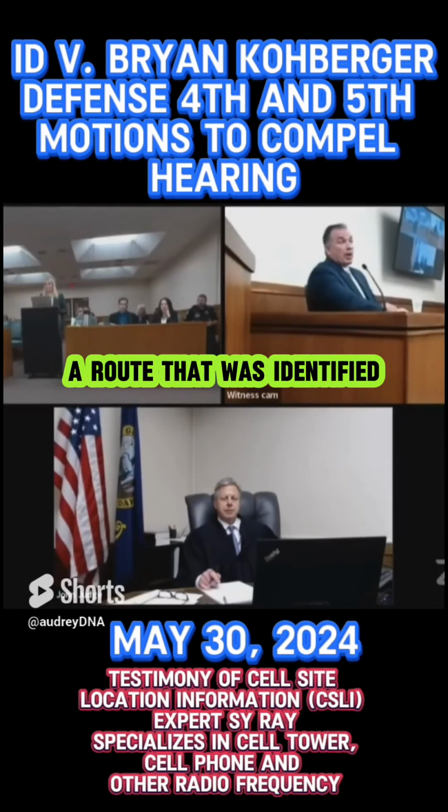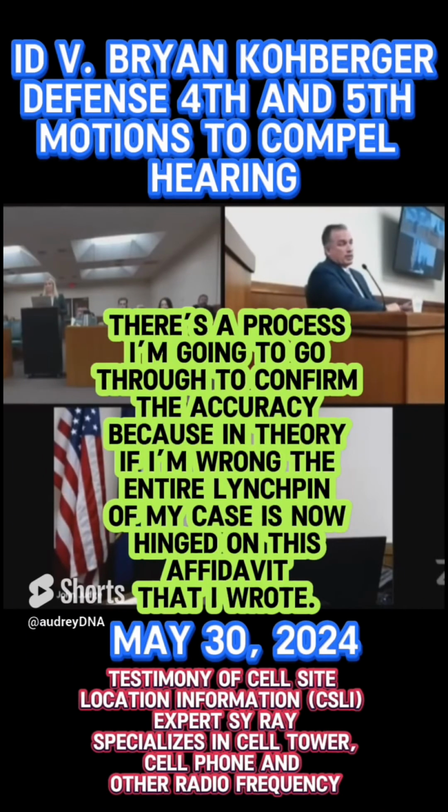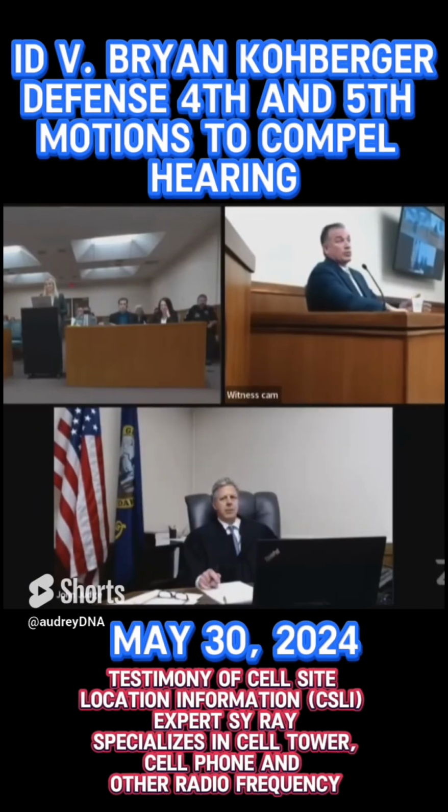You have to use some type of a mapping platform software, and you would take the digital copy, which is typically a text file, you would import it into that program, which would then map everything. But if I'm going to use those results in a search warrant affidavit, for example, there's a process that I'm going to go through to confirm the accuracy, because in theory, if I'm wrong, the entire linchpin of that case is now hinged on this affidavit that I wrote. So before I commit to swearing out to an affidavit, hey, this is what the phone is doing, X, Y, and Z, there's a further process of just mapping it to validate it.